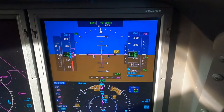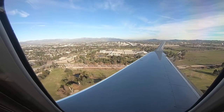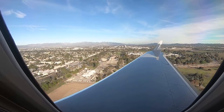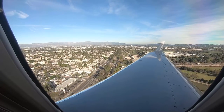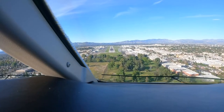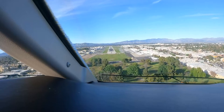500. Runway 26, turn left at Echo. Hold short runway 34. 400. Left at Echo. 300. Livermore, Mike Alpha, state departure request. 200.